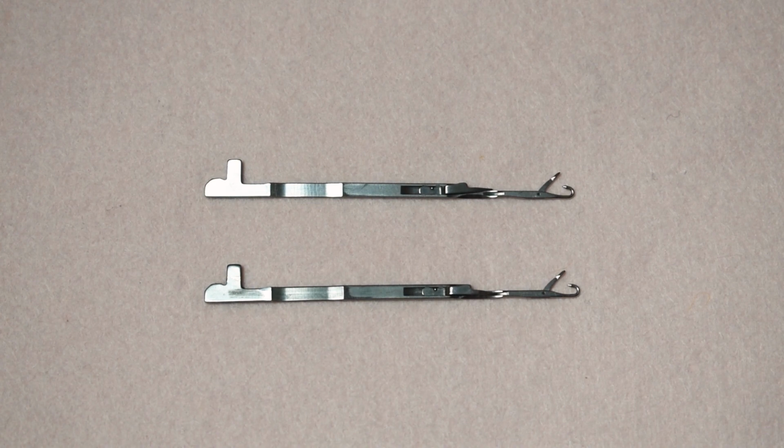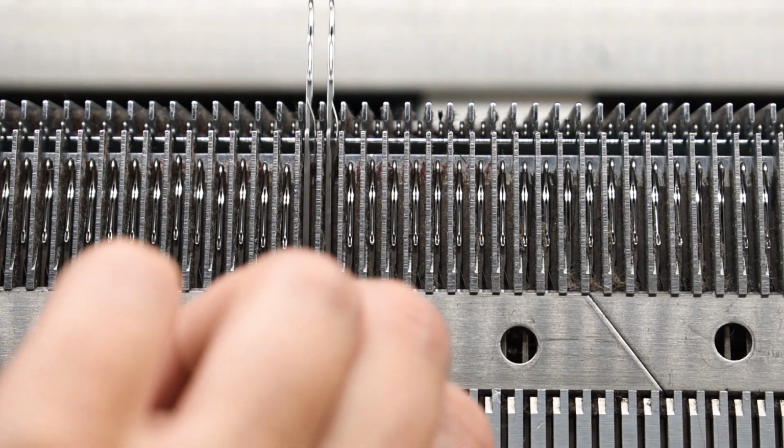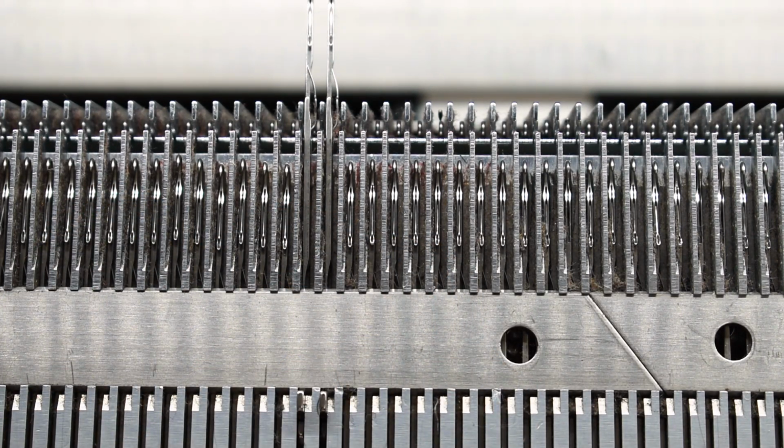A needle with a damaged transfer spring can knit fine, but will act up when transferring. Push the needles up to have a clear view of the springs.